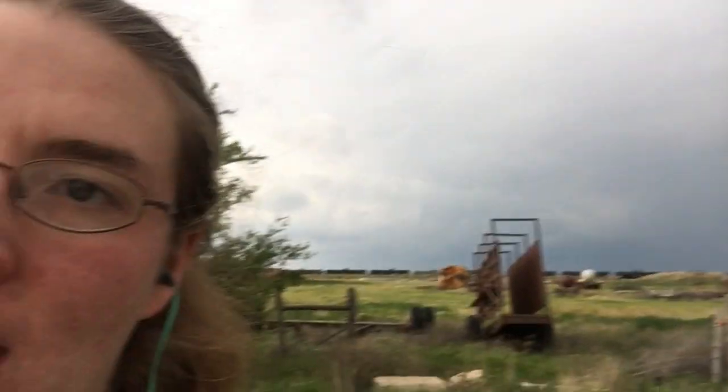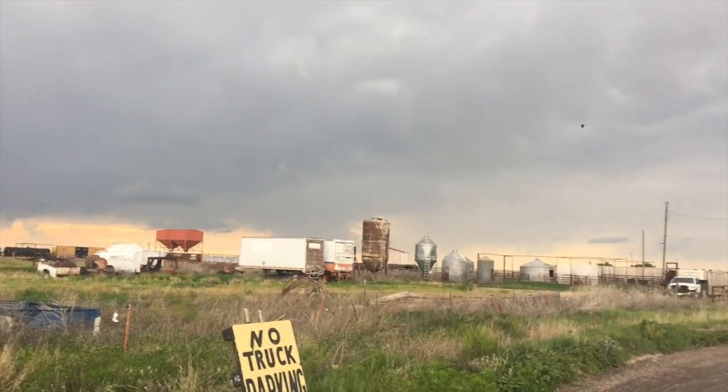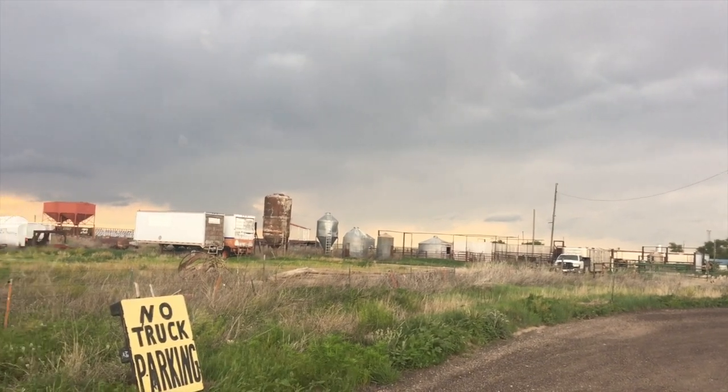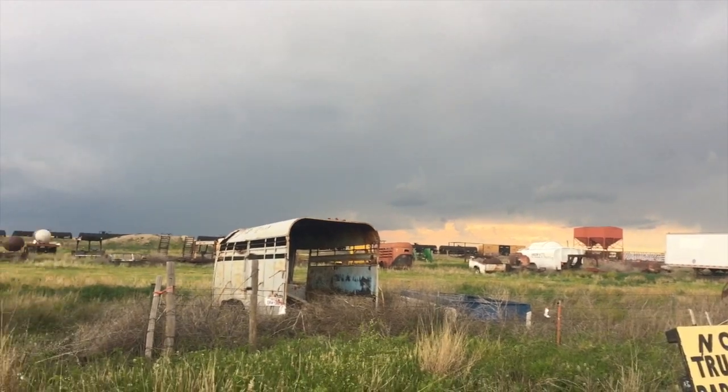So what I'm trying to tell you guys here is that we have parked our Armada just south of Campo, Kansas. But unfortunately, when there's lots of wind, your audio sounds like this. So yes, it turns out that when one is near a storm, there is a lot of wind. So future Maddie is going to go in and tell you guys what past Maddie was trying to say.